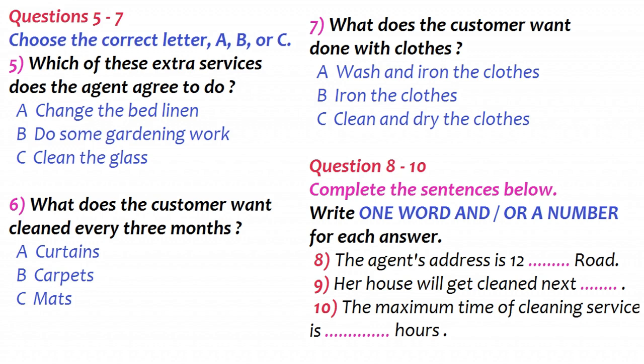Any extra services you need? Switching bed linen, work in the garden, clean the glass in the conservatory, that kind of thing? No. Actually, replacing the bed linen, yeah, that would be good. No problem. I'll just make a note of that. How about curtains, mats and carpets? What would you like us to do with those items? The curtains. I'll have to think about that. I think we should have the carpets cleaned really well every quarter. Mats can just be done with the laundry.